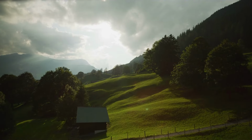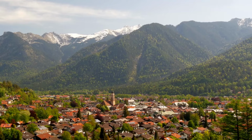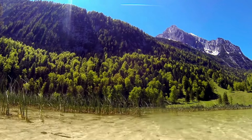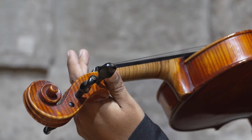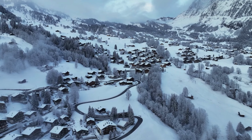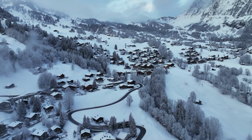Our final stop takes us to Mittenwald, often referred to as the Village of 1,000 Violins. This charming town is world-renowned for its violin-making tradition, a craft that has been passed down through generations since the 17th century. As we peek into a luthier's workshop, we can appreciate the meticulous craftsmanship that goes into creating these musical instruments. The patience, skill, and artistry required are a reflection of the broader cultural richness of the Bavarian Alps.